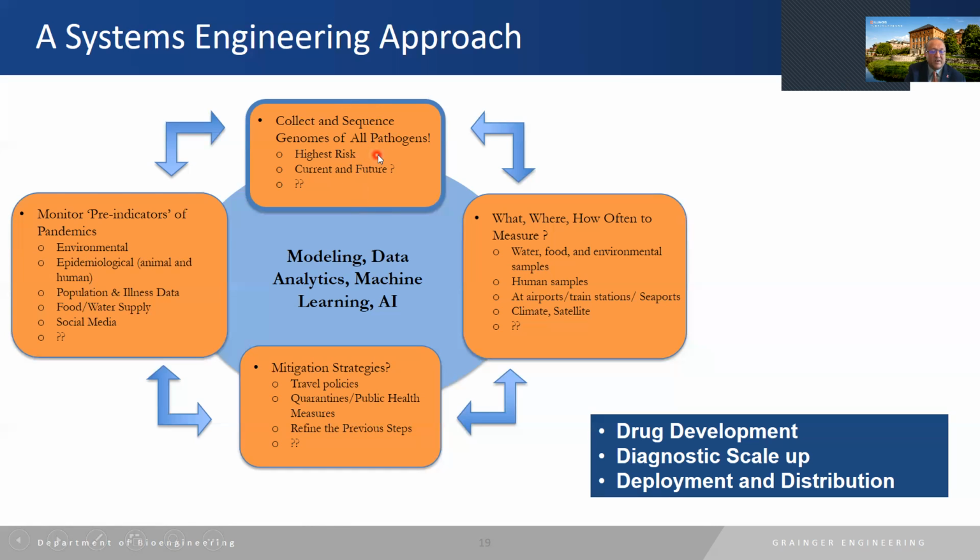And this is where scientists can inform us about the current ones and which of them have the highest probability of mutating and causing us problems in the future. Once you have the sequence, then the question is, how quickly can you develop a test, and what to test, where to test, and how often to test, right? But I believe the test can actually be developed relatively quickly.